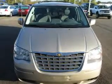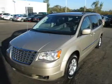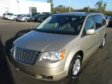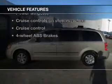Stand out from the crowd with premium wheels. You will appreciate the safety feature of anti-lock brakes. Enjoy the flexibility of multi-zone temperature controls. And with these notable features, you won't want to miss out on the opportunity to own this amazing ride.